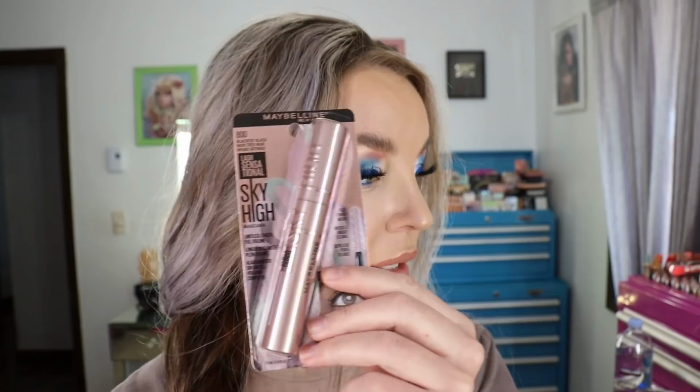I didn't think that compared to the Maybelline Sky High formula that it was that substantial of a difference, but I did feel like there was possibly a little bit more length to them compared to the Sky High. Although this is, like I said, my favorite mascara at the moment. But the smudging is a no-go for me, because again, I can't just wipe it off.